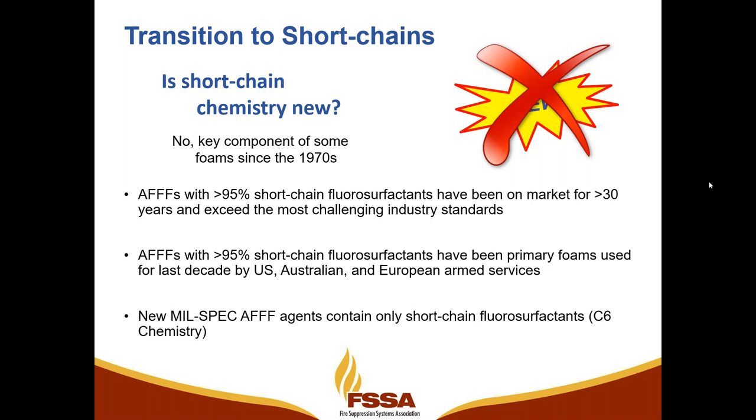The new mil-spec, some of you may or may not know, required everybody who had a qualified product to resubmit with pure C6. And at this point, we're saying pure C6 is 99.9% plus in purity. Very, very small amounts of C8 and some small amounts of C4, which the C4 is of less concern. Next slide.